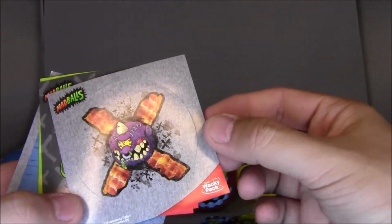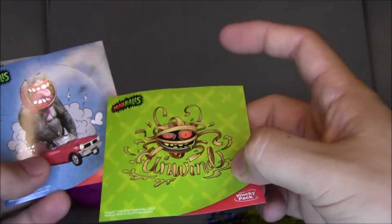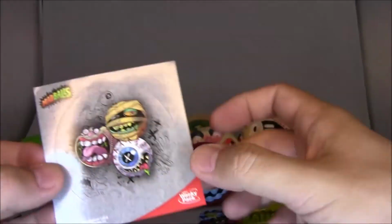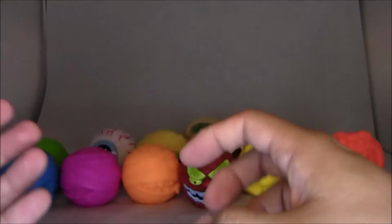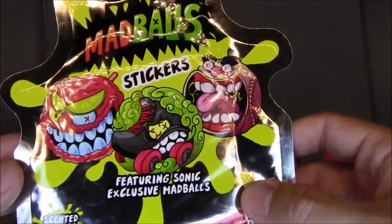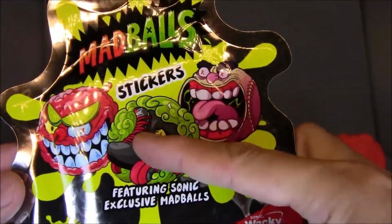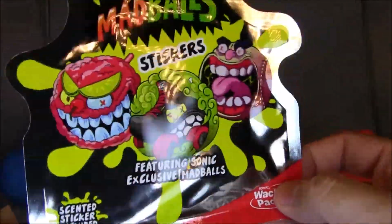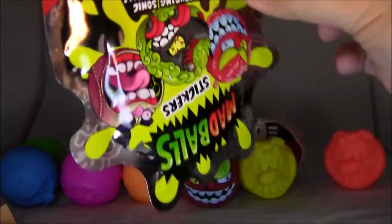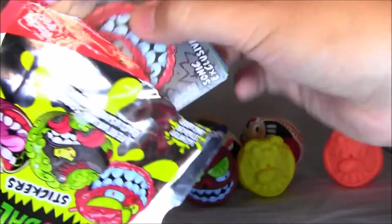Let's see, we got Hornhead with some bacon, Screamin' Meemie. This is Dust Brain. This is Screamin' Meemie and a gorilla body. And then some more Madballs. Okay, well, that's kind of cool. And then, let's see, it says featuring a Sonic exclusive Madballs. Like, who's this guy? It's like a roller skate inside of a ball of snot or something. I don't know, that might be one that they didn't make a ball out of, that they just made a sticker out of. That'd be kind of cool.